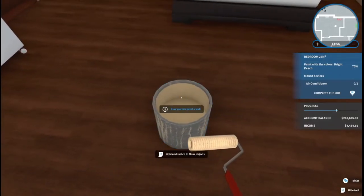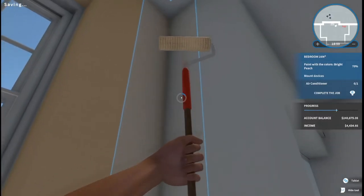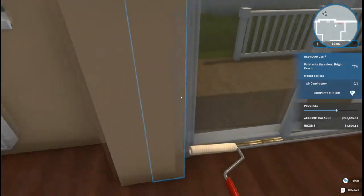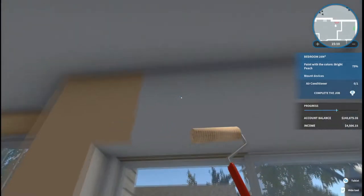Last thing I want is a bad Yelp review from these people. They're like, oh, we hired them to do our house and they didn't finish it. They only did 75% of it. And that's bad publicity right there. I need good reviews.